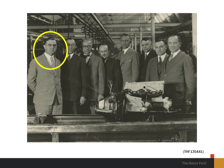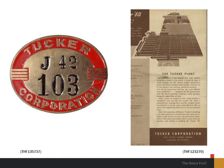So clearly, folks with some credibility. And that was the whole point in Tucker hiring them, that they could bring that kind of credibility and that kind of experience to his firm.